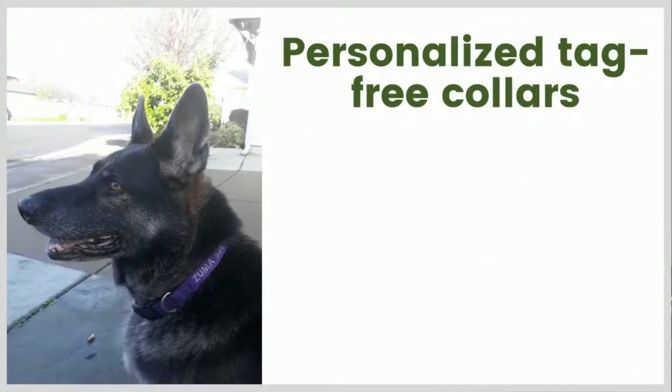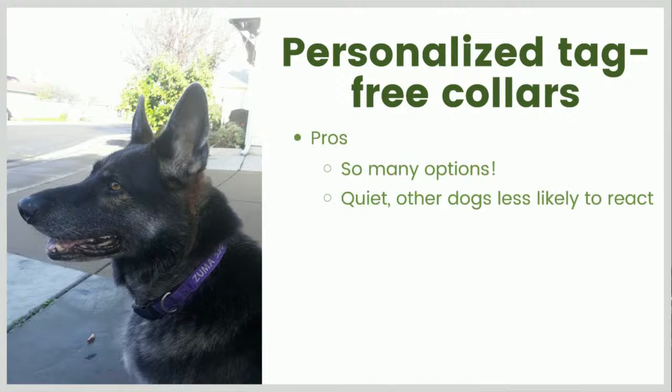All right. Zuma here, who's one of Melissa's dogs, is sporting a personalized tag-free collar. You can see her name there, and then it has their phone number embroidered on it. There are many, many options for getting this kind of collar. Again, I have the link to this actual one that Zuma is wearing on our recommended products page, but there are others available all over the place, including on Etsy, where you can get all things personalized.